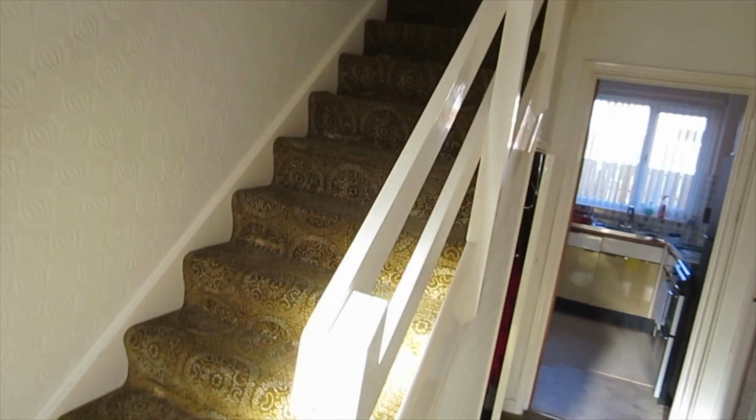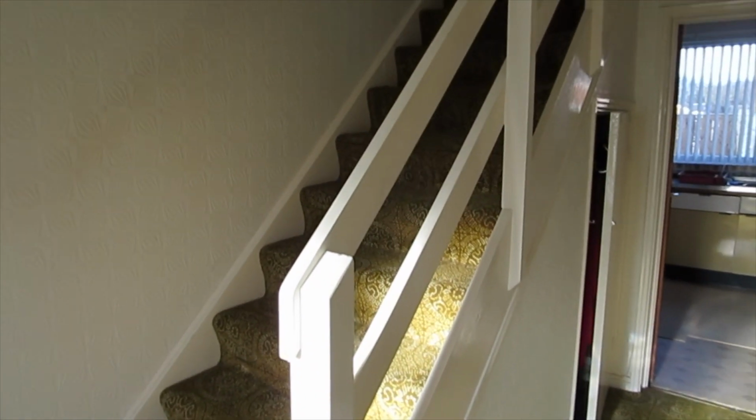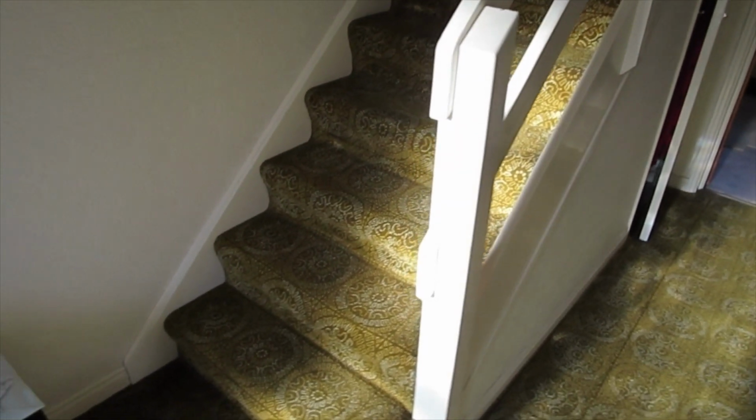We are getting a different staircase put in. I don't like that, it's very old. I'm either going to go for a glass staircase, depending on how expensive they are, or just a nice traditional oak spindled one. Planning to knock this out. I'm not sure when, but I would like it as just one.